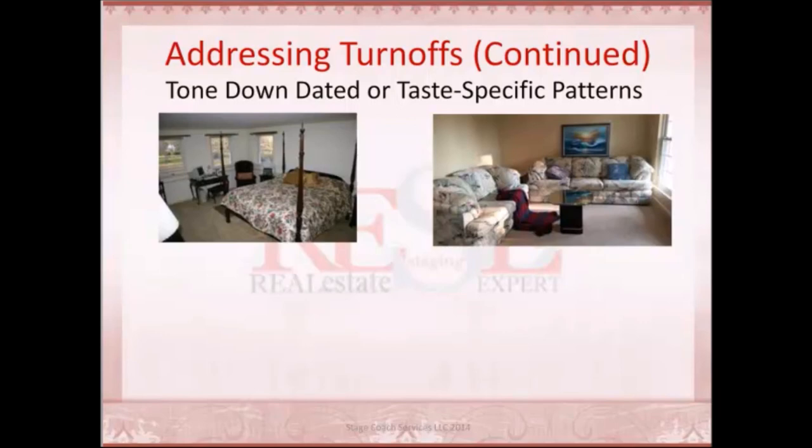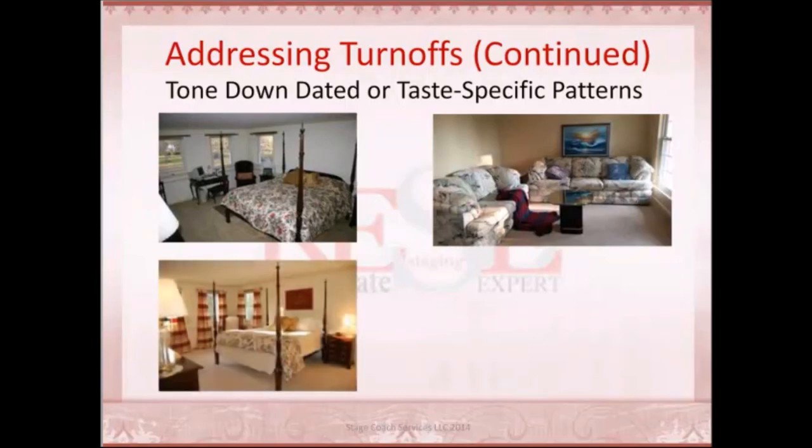We talked about dated or taste-specific patterns being a turnoff. Here are two examples. The home on the left was the master bedroom in a luxury home, high-priced. It had been on the market for 5 months, and the feedback to the selling agent had been, it's tired, it just needs wow factor. So here we're looking at a master bedroom that feels more like the guest room with the leftover furniture. And part of the reason it feels dated is the old floral bedspread that sort of says grandma's house.